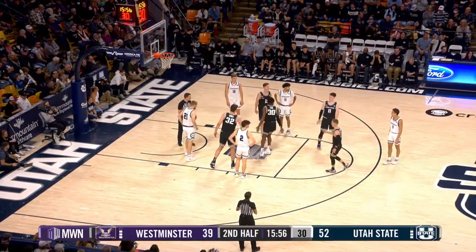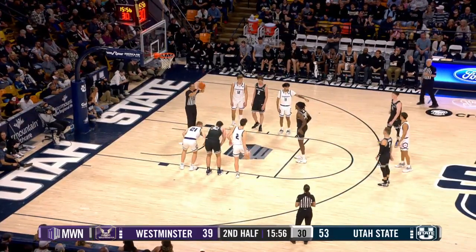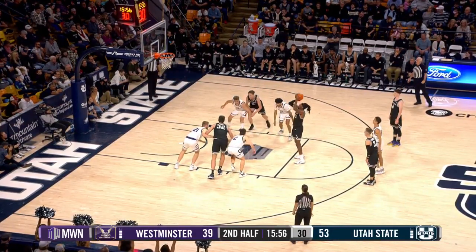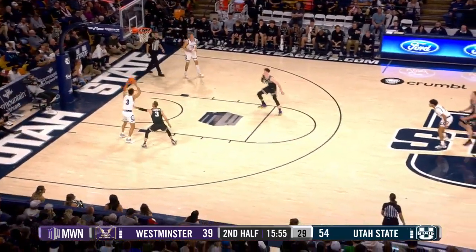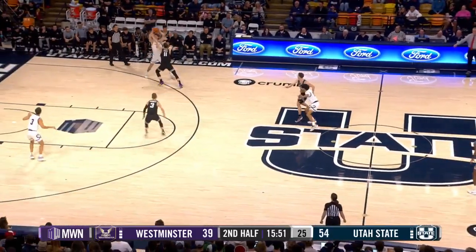Akin makes the free throw. He'll have one more coming up. Trying to push this lead out a bit for Utah State. Second free throw by Akin. Good rotation, knocks it down. Aggies still with their starting lineup. Remember, no Taylor Funk in this game. Suffered an ankle sprain earlier in the week in practice.